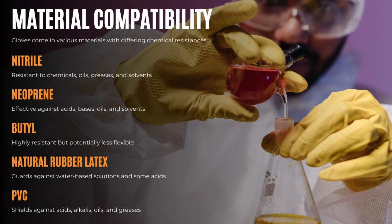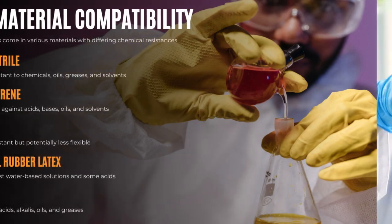Nitrile. Resistant to chemicals, oils, greases, and solvents. Neoprene. Effective against acids, bases, oils, and solvents. Butyl. Highly resistant but potentially less flexible. Natural rubber latex. Guards against water-based solutions and some acids. PVC. Shields against acids, alkalis, oils, and greases.